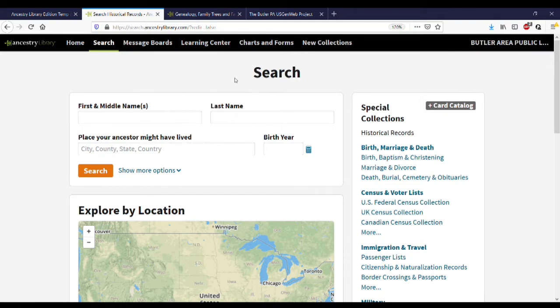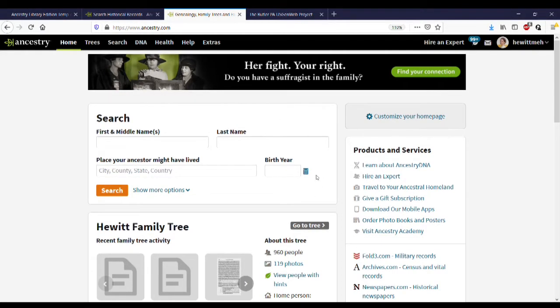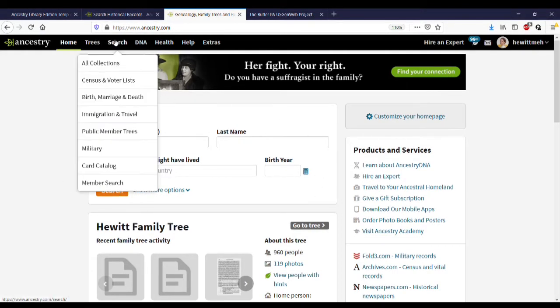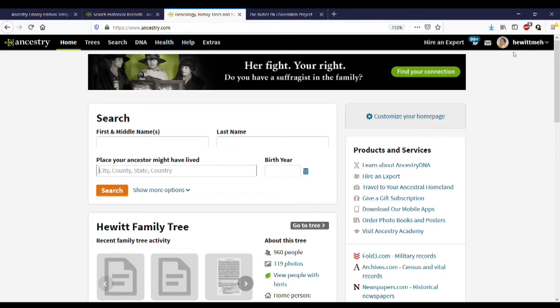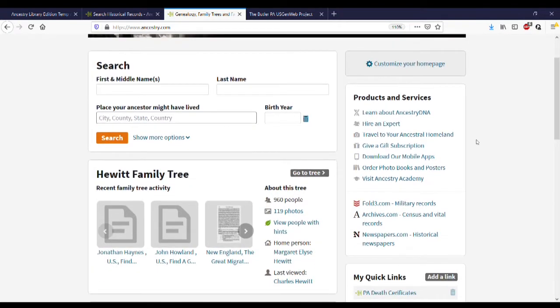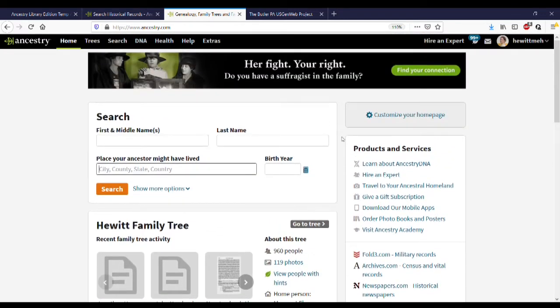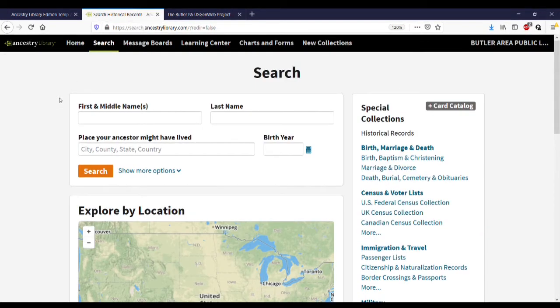Now, if I click this other tab and show you my own personal Ancestry account, you'll see that the website looks very similar. We have the same search box here in the center, the same menu categories under search. You can see up here, though, it's my own username, and there are a lot of ads for other Ancestry services. So you're just getting a more streamlined version of the website, but all the collections are the same. There's not a lot of difference otherwise in the way that you interact with it. It's just not personalized to you as an individual user. So let's go back to the Library Edition site.